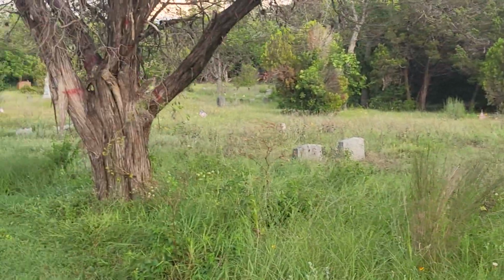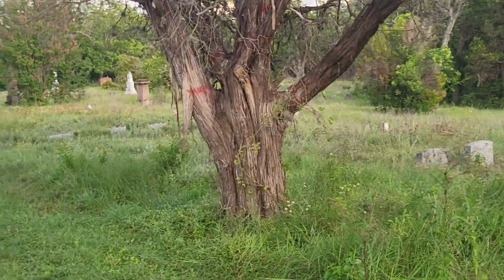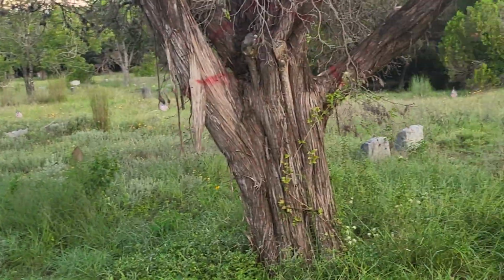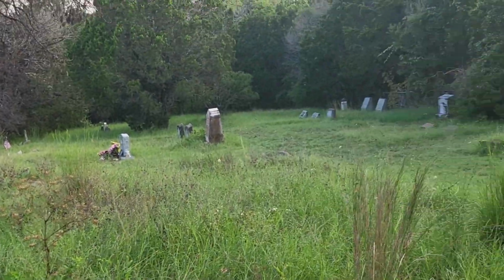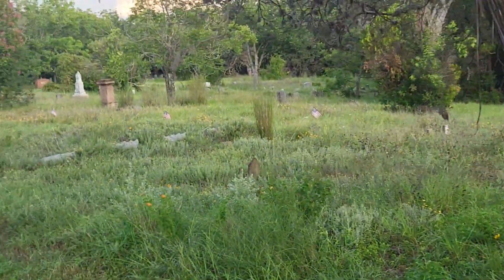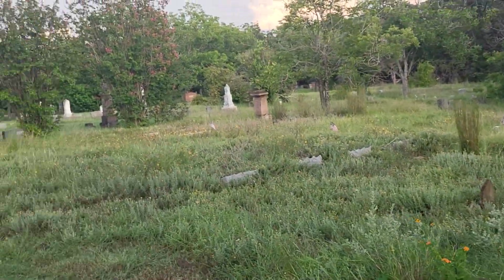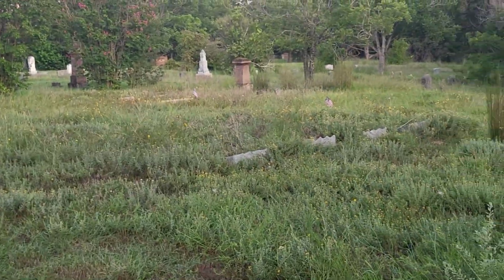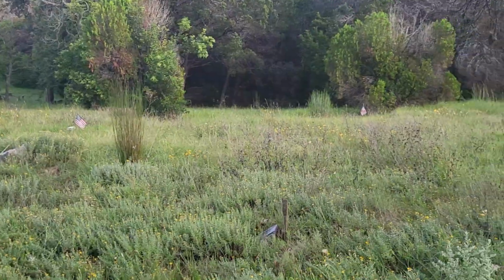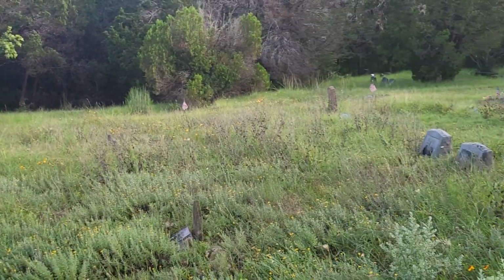But this area, you'll see in some other examples, has got curbing much like some of this does. And so you cannot get in there with just a riding lawnmower and cut it down. There's a lot of low-lying stones and footstones that are protected by state law. This is considered an archaeological site. Anything 50 years or older is protected by law.